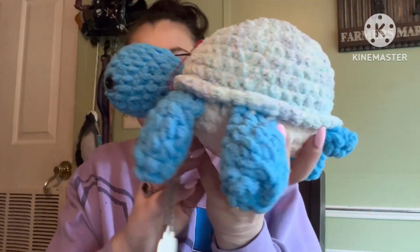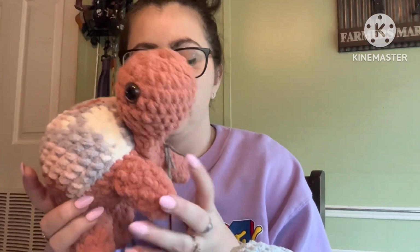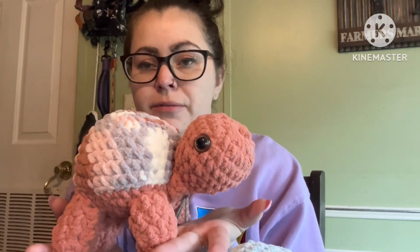I've got this box turtle, and he is $28. This box turtle is $26 as well. This one actually stands up on its own.